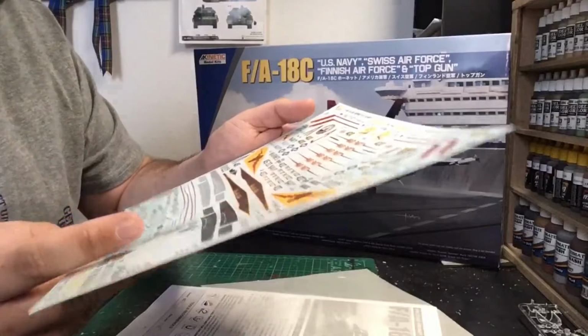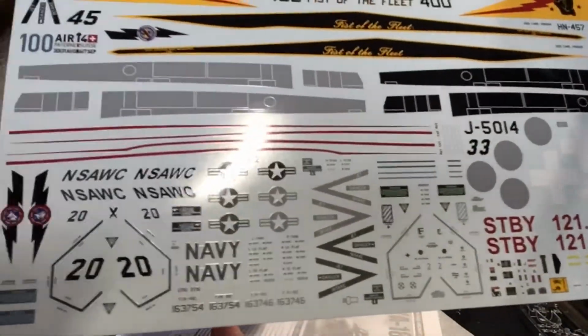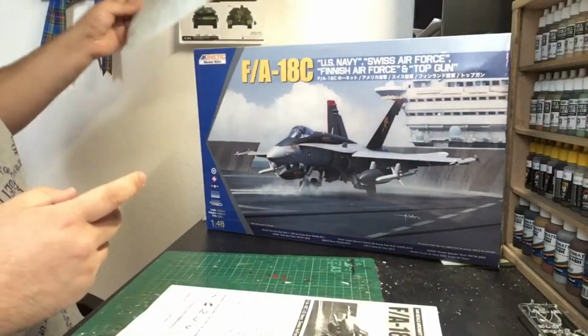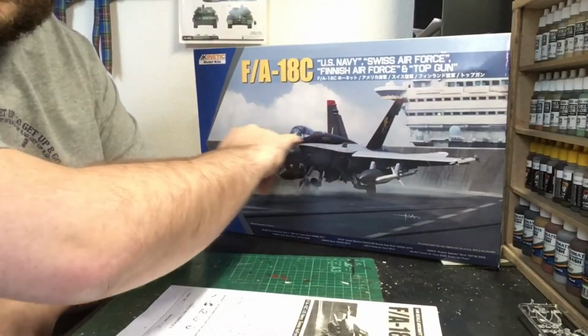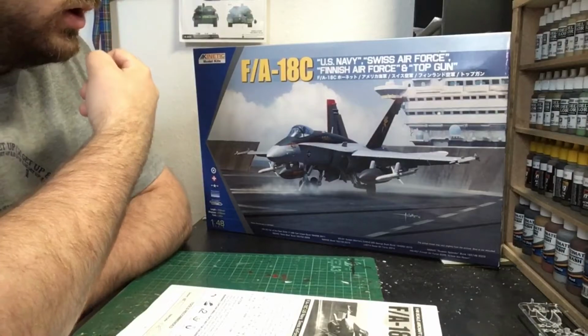They're Cartograf, so most of us should be aware there. The colours are very bold on the yellows and the reds there, which is quite good. So they should be quite good. I'm personally not a huge fan of particularly colourful modern jets, so I probably won't be doing this scheme here with the extra colour, but I may do the one that's just got the Fists of the Fleet one.